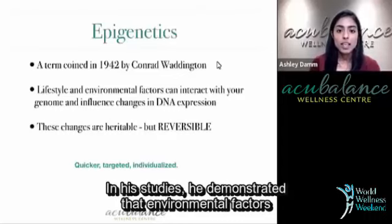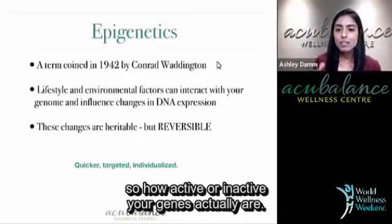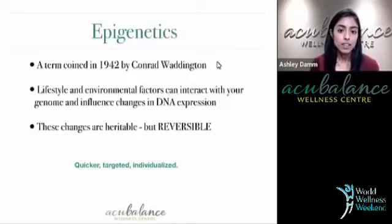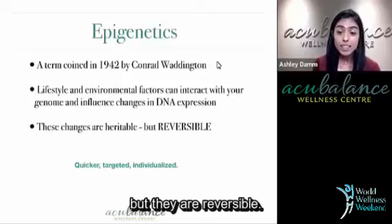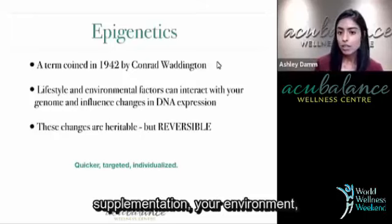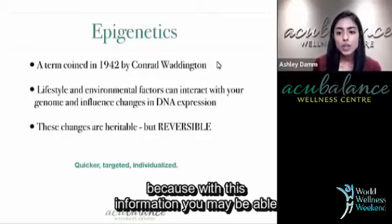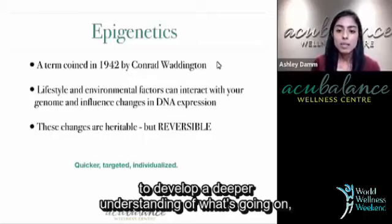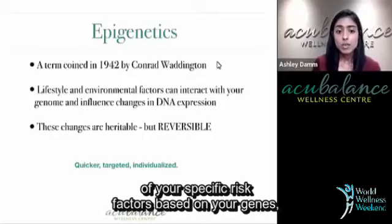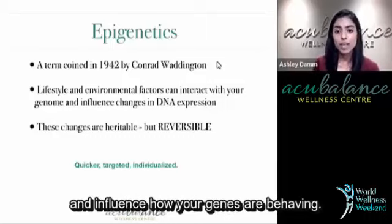He demonstrated that environmental factors can interact with the genome and influence DNA expression, so how active or inactive your genes actually are. He studied this phenomenon in fruit flies. These changes can be heritable, but they are reversible. And so changes that you make in diet, lifestyle, supplementation, your environment can all influence your genes. And this is really exciting because with this information, you may be able to develop a deeper understanding of what's going on, have a deeper understanding of your specific risk factors based on your genes, and take proactive steps because you can make changes and influence how your genes are behaving.